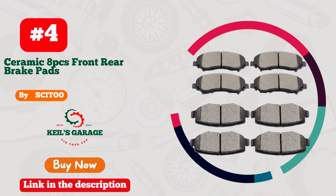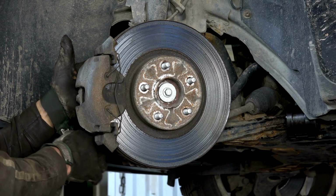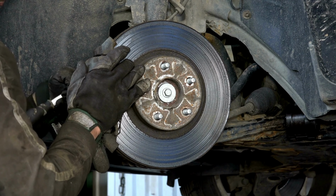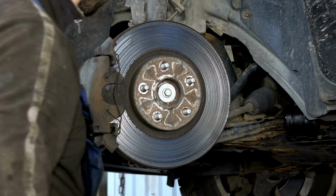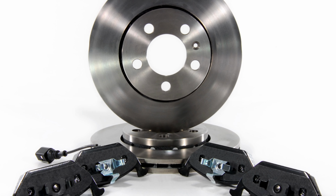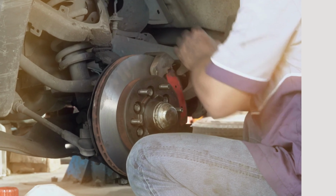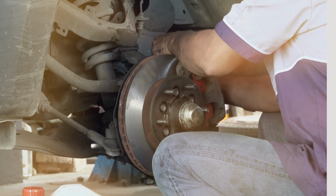Number 4. Situ brake pads. Unleash the beast in your Jeep Wrangler JK. Experience the ultimate braking power with Situ brake pads, tailored to perfection for your Jeep Wrangler JK. These pads are a game changer, delivering top-notch performance and unparalleled stopping ability.